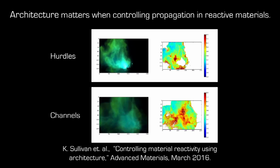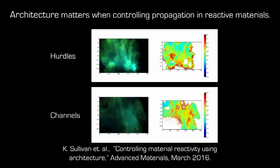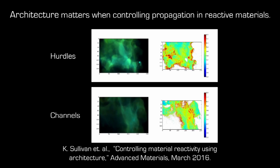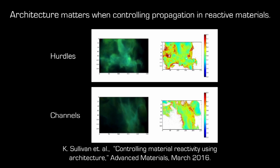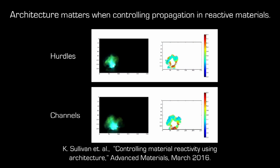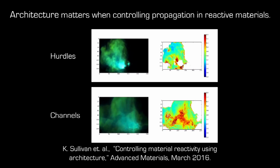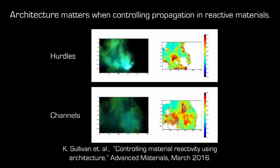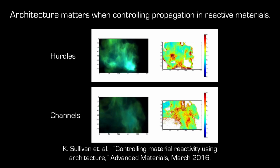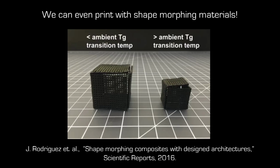It takes place very quickly, essentially a bang and a flash in the lab, and it takes about 10 to 20 milliseconds, just a fraction of a second. So the images you're seeing are actually high-speed video, slowed down so you can observe how the flame and the energy moves forward. In this case, you can clearly see the hurdles move more slowly, the channels more quickly. Again, we're controlling the response of the material through the design of the architecture and the 3D printing process.